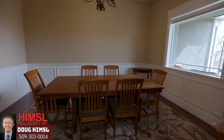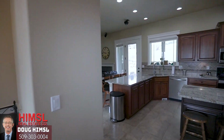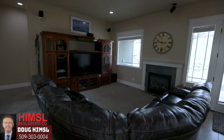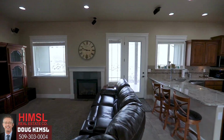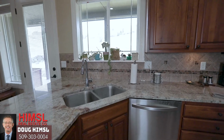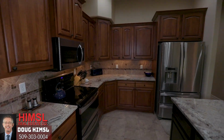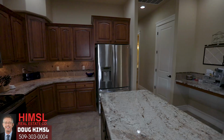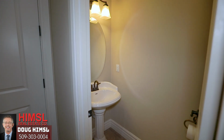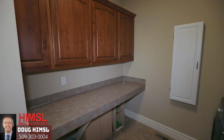The large dining room is conveniently located between the front entry and the kitchen. The kitchen is beautifully trimmed with granite counters and rich cabinetry. The laundry room has a deep sink with side counter, lots of storage, and a folding counter.